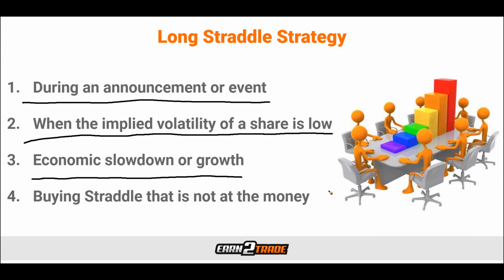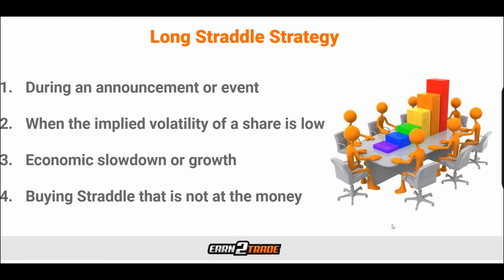Traders can buy a straddle when they anticipate these large changes in the economy. And then number 4 is buying a straddle that's not in the money. We could have a bias in the direction of movement according to a tweak with the exercise price itself when we're analyzing it technically speaking. And using this analysis on top of employing a straddle can make the straddle all the more profitable while still preserving our capital in the way that a straddle generally would.